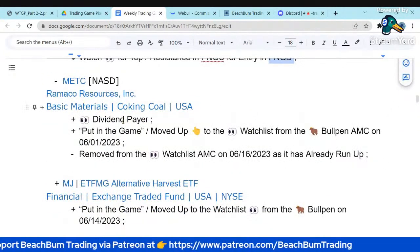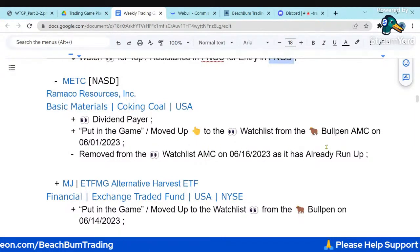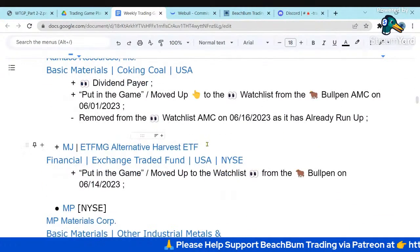I'm going to take MET-C off of the watch list for now. That's the long on coking coal. It's run up, so we can always look at that again if there's a sector rotation out of coking coal.